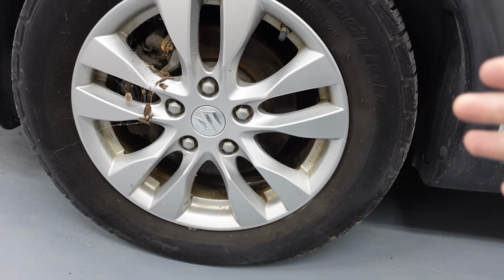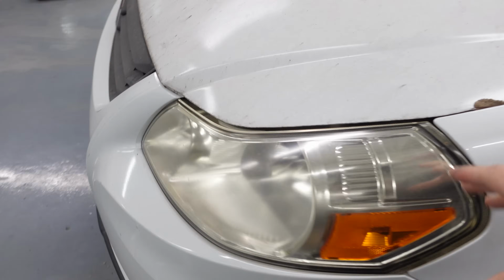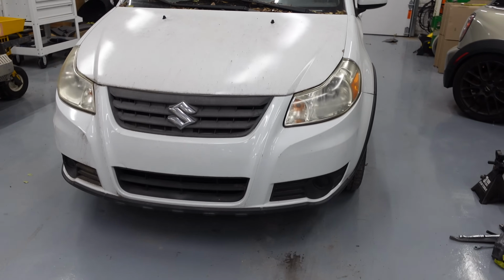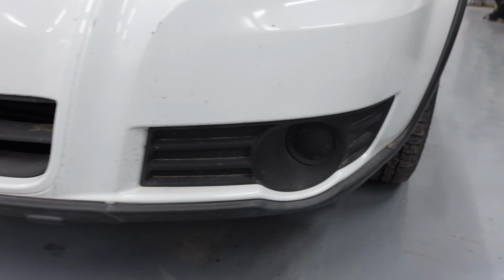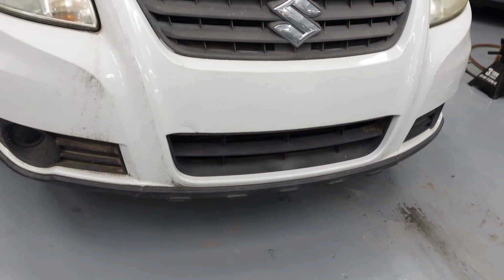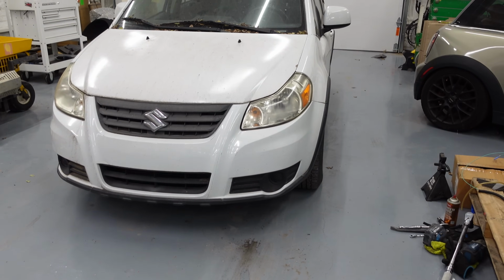205/60/16s on real alloy wheels as well, and the wheels look good. Halogen headlights, old school, nothing modern or LED about this. You can see where the fog lights would be if it was equipped with fog lights. You can't see where a tow hook should go, so it could be a nightmare if you have to tow one of these things. I love screw-in tow hooks if you ever have to go recover a car.